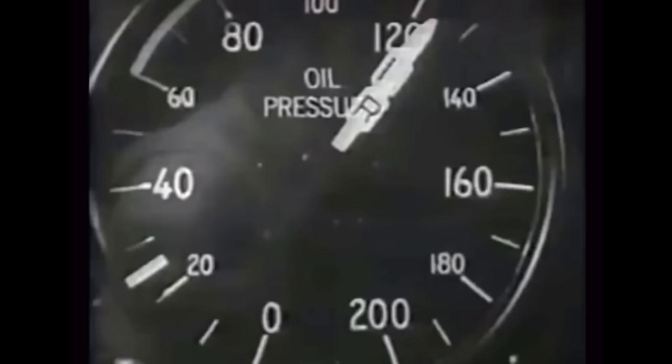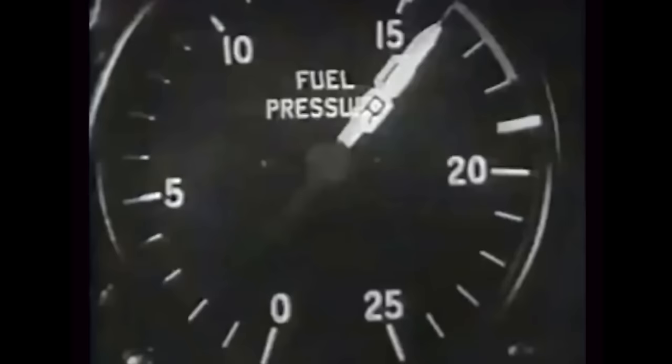Throttle to between 600 and 700 RPM until the oil pressure gauges indicate a steady pressure. The cold oil pressure will go up to 150 or 200 pounds until the oil temperature gets to 40 or 50 degrees centigrade. Keep the prop governor in high RPM. Turn the fuel booster pumps off. Your fuel pressure should be between 15 and 17 pounds.